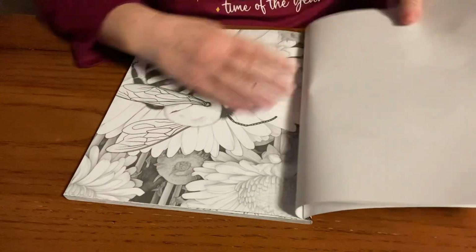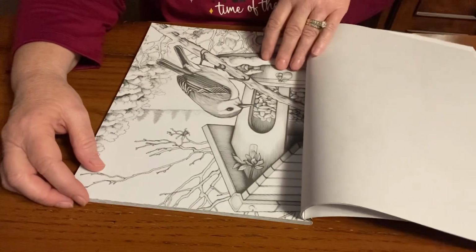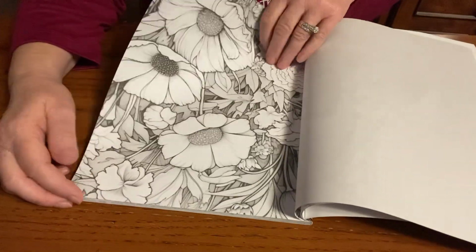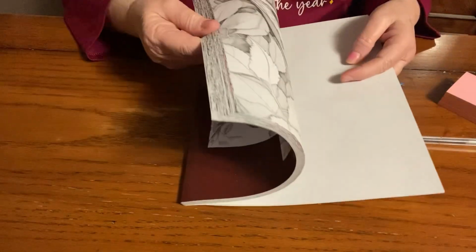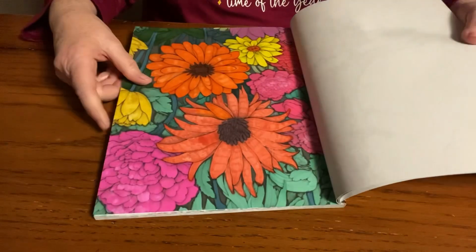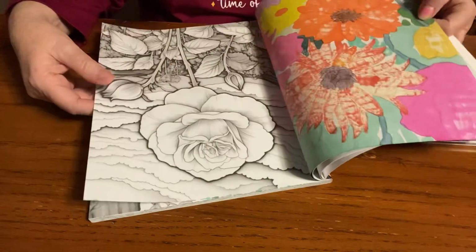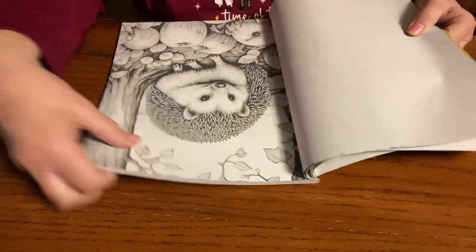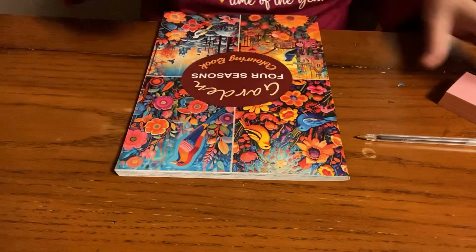They are pretty images. They really are. They're adorable. I just need to pick up the book and work in it, huh? Let's see. I have a feeling I might. Oh, yes, I did that one. And I like that one. There's one. I think that might be it. Yep. Just one page.